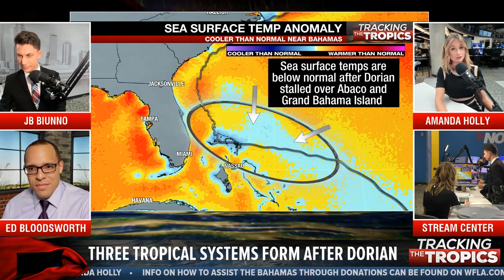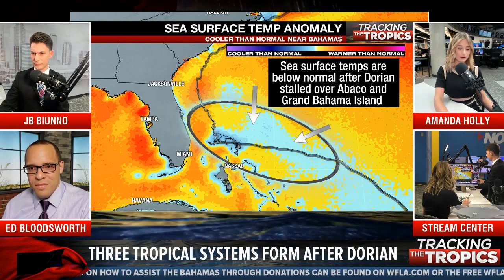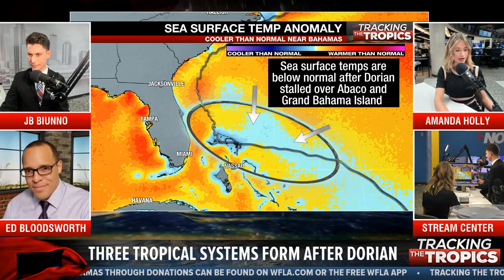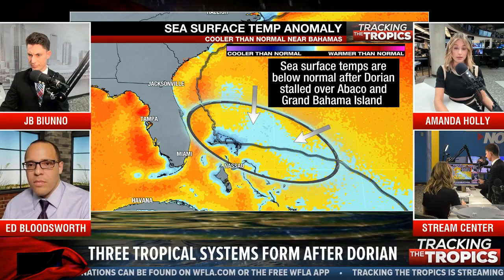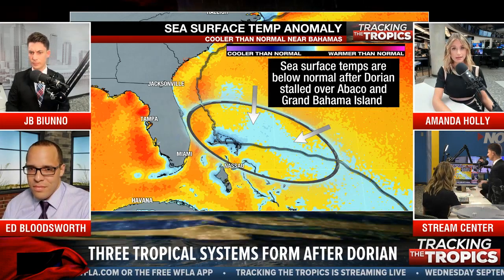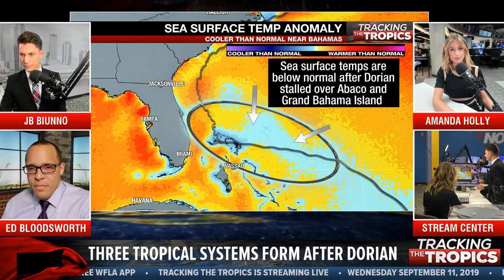You can see on the west coast of Florida there, those bright red colors, that's well above average. I looked at the water temperature this morning off of Clearwater Beach, 89 degrees. So plenty of warm fuel for those systems that happen to move into the Gulf of Mexico. All else being favorable for development, Ed, that is something that is going to progress the strengthening of a system.